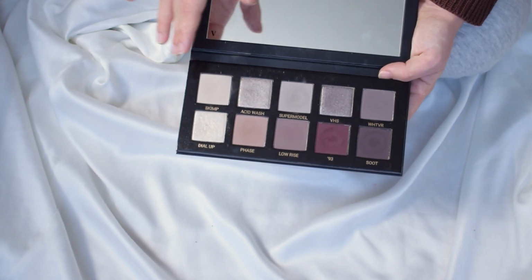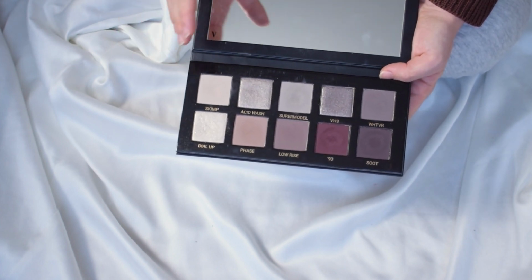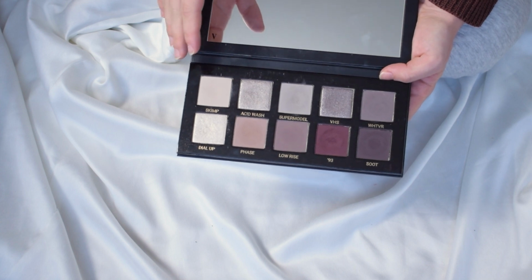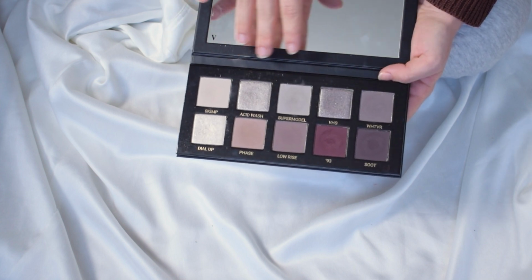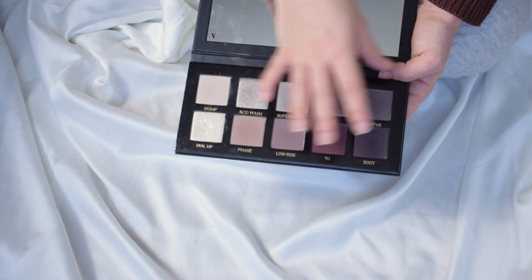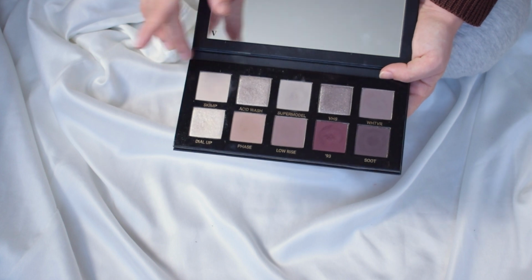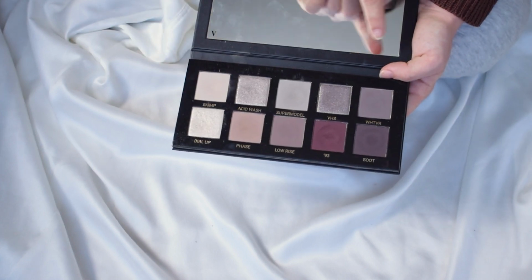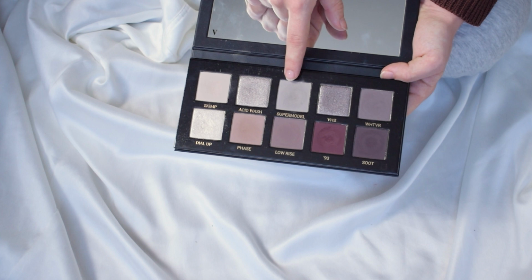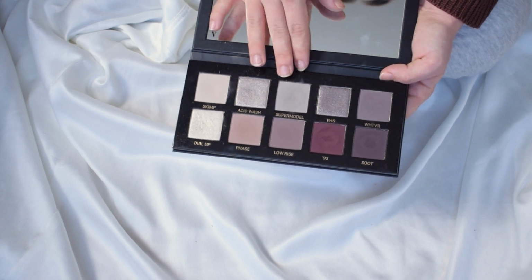It's not necessarily a cohesive palette, but I do really like the fact that I have some cool tone shades in my collection, and I almost use this as singles in a way, and I try to not think about the cohesion of the palette. But yeah, this is a really nice one, and the shade in this one that I like the most is the shade Supermodel, kind of a gray, light gray, taupey color.